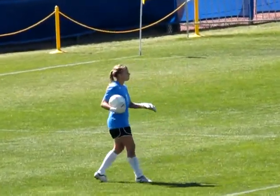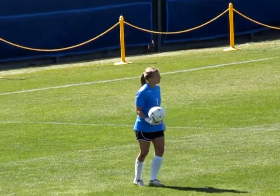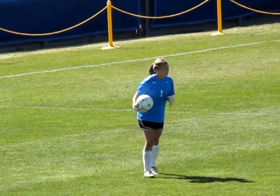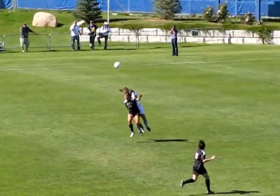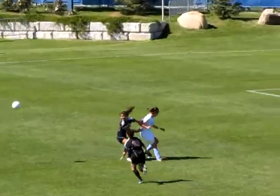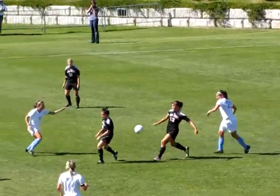Taken by the keeper for Fort Lewis. How do you pronounce that name? Which one now? The keeper for Fort Lewis? Schmelzy. Her nickname is Cricket, but her name is Christine Schmelzy. Schmelzy. We want to get it right. Yeah, she's from Flagstaff, Arizona.